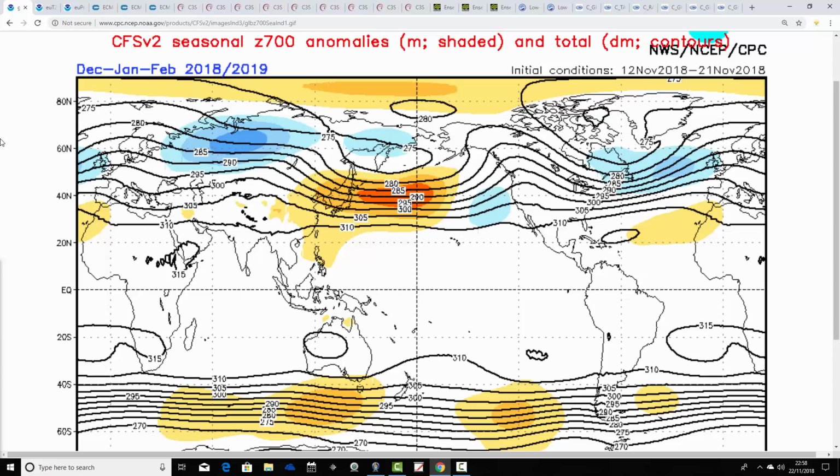So this is the 700 millibar height anomaly from the CFS V2. This is what it's going for the winter of 2018-19, with below average heights to the west of the country, and bringing in the jet stream like that, probably on a little bit of a southerly track with the jet stream. Not really sure what's going on up here where we've got all of this white. It's certainly not a clear-cut zonal signal. The above average heights are weakened and displaced further south than you would normally expect them to be.